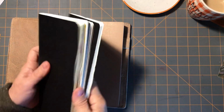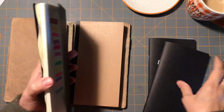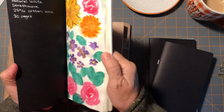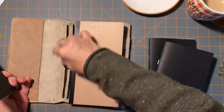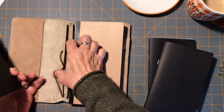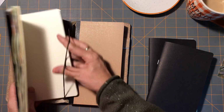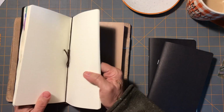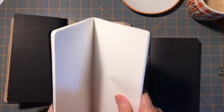I have some notebooks here that are being used or partially used. This was the Strathmore. I talked about these in another video, some different kinds of papers to try out with the news that Tomoe River paper was going away. I don't know if that was a rumor or not. If anybody has heard, please let me know.